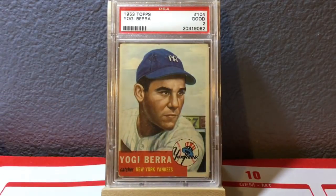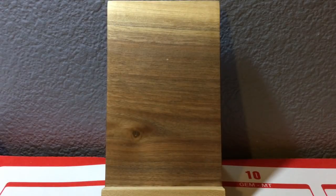Got a Yogi Berra. This is only a 2, but it's well centered, and the corners are almost rounded over. So that's why that's a 2. But I just love that image. I love this card.